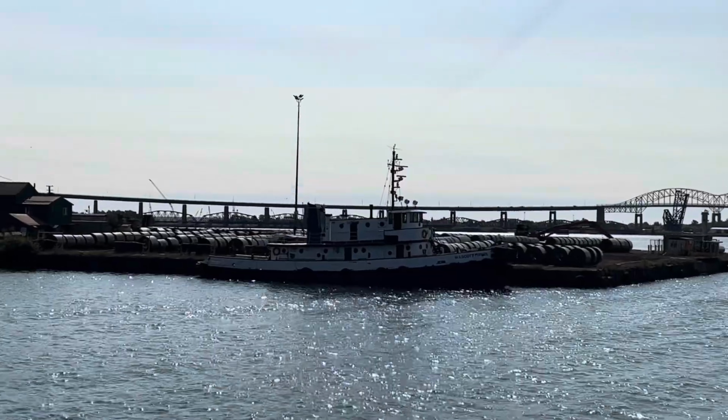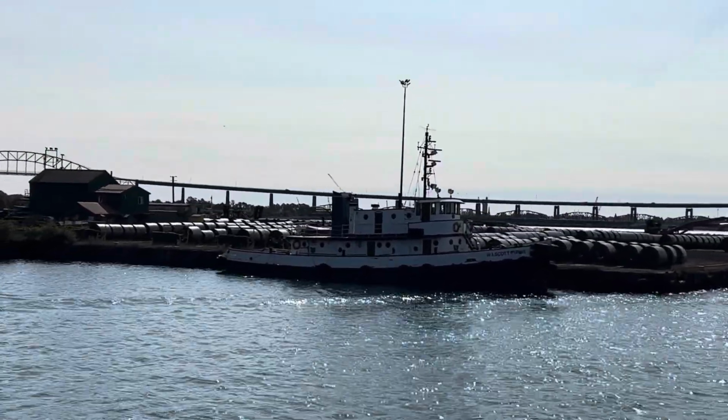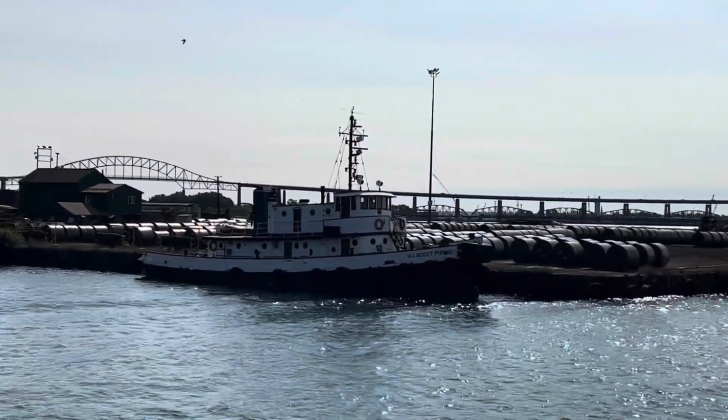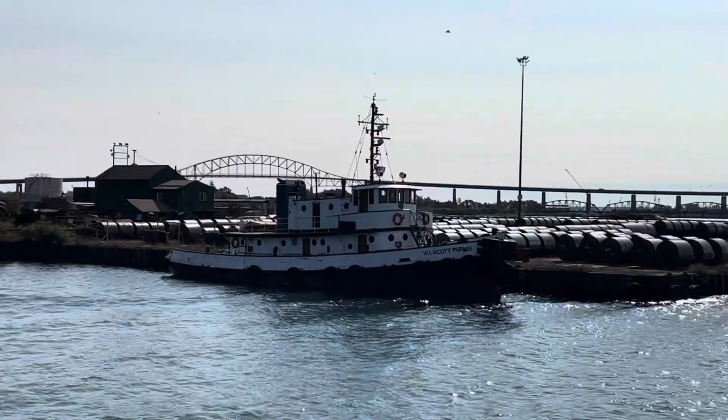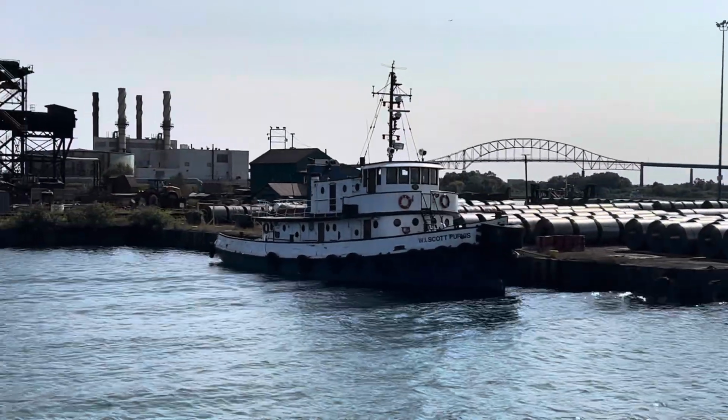So one of the finished products of the steel plant coming up here on the left, the steel coils, they're sitting in cradles on the dock here, because we don't want them to roll around. They weigh 20 to 50,000 pounds a piece, or 10 to 100,000 dollars per roll. Just depends on the size of the coil and type of steel that it is.